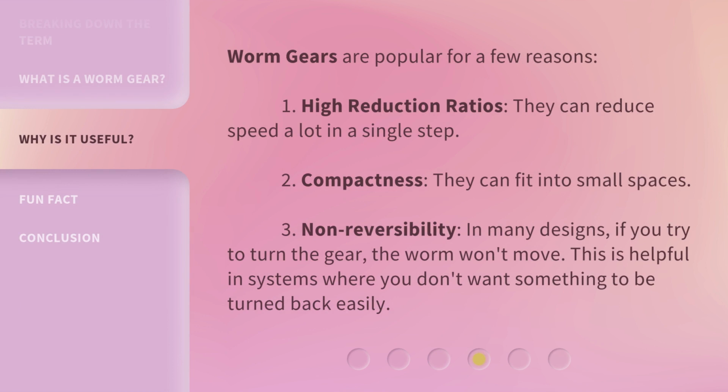Worm gears are popular for a few reasons. 1. High reduction ratios. They can reduce speed a lot in a single step. 2. Compactness. They can fit into small spaces. 3. Non-reversibility. In many designs, if you try to turn the gear, the worm won't move. This is helpful in systems where you don't want something to be turned back easily.